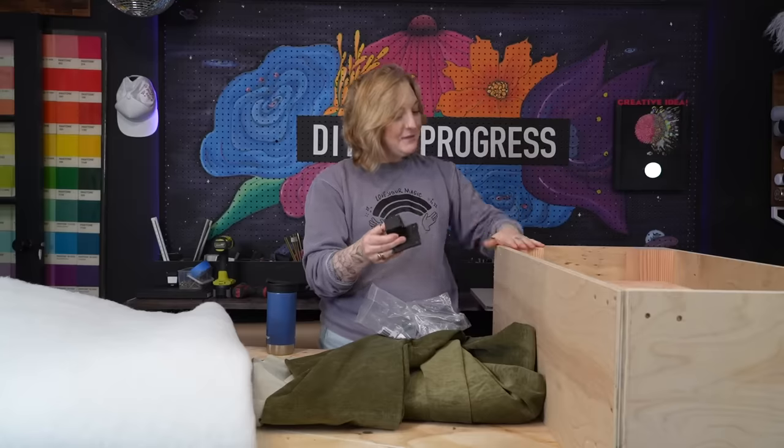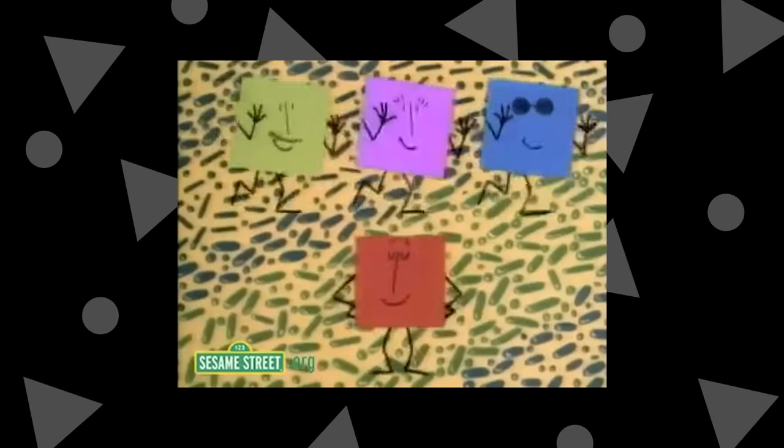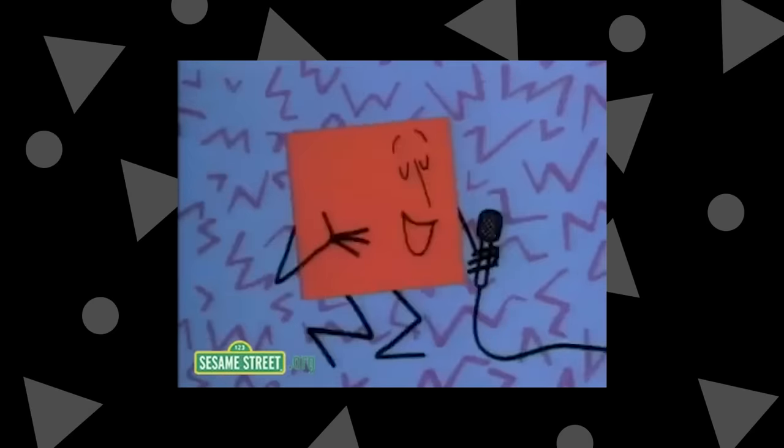And it's nice because they come on a square plate, which is perfect because the base that we have to attach it to is square. It's like we're winning with shapes today. It's hip to be a square. Hip, so hip to be. It's hip to be a square.